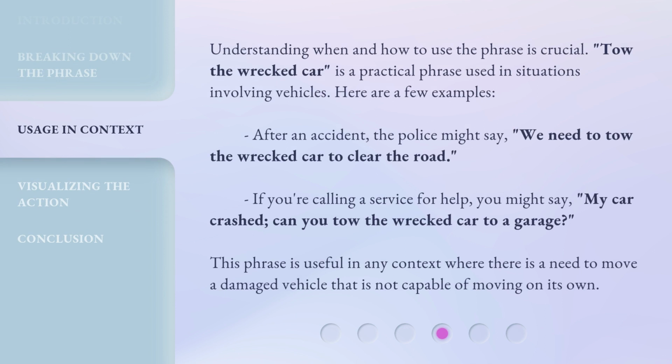Understanding when and how to use the phrase is crucial. Tow the wrecked car is a practical phrase used in situations involving vehicles. Here are a few examples. After an accident, the police might say, "We need to tow the wrecked car to clear the road." If you're calling a service for help, you might say, "My car crashed. Can you tow the wrecked car to a garage?" This phrase is useful in any context where there is a need to move a damaged vehicle that is not capable of moving on its own.